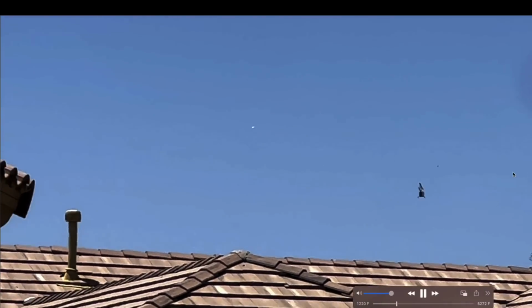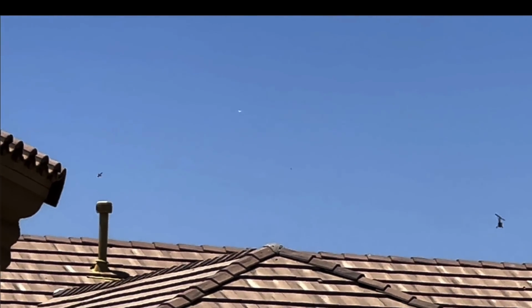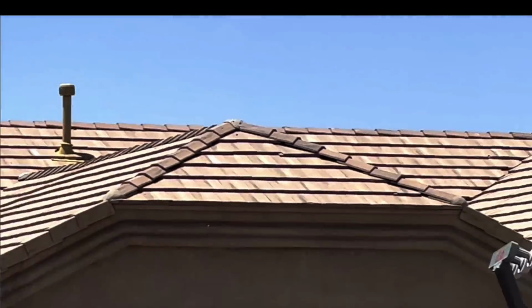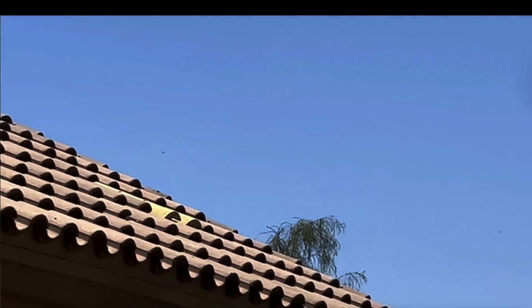So you can see once he noticed the white object, it appeared to be more interesting than the helicopter. So he started following this across the sky. It's moving slowly, horizontally across the sky. And he had no idea what this thing was. It just kind of appeared out of nowhere. So he kind of lost sight of it there over the roof line of the house.